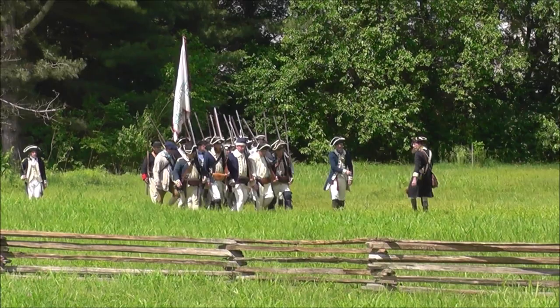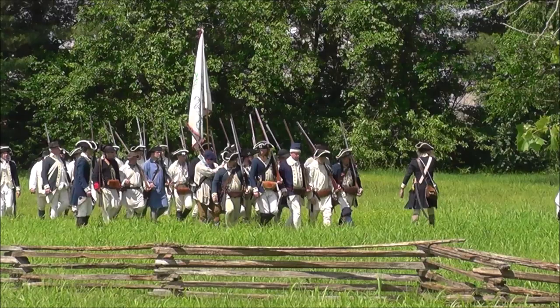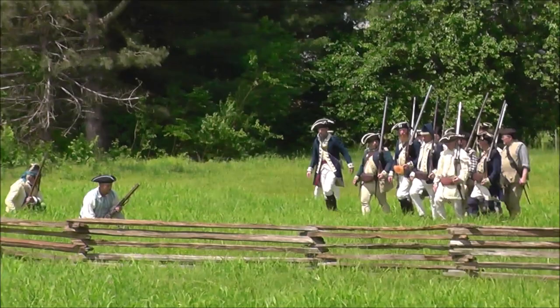On the far side, the Illinois Regiment of Virginia is marching on the field. This was raised by George Rogers Clark. The ones that are in the blue uniform and white facings is the actual uniform that the regiment finally got in 1780.